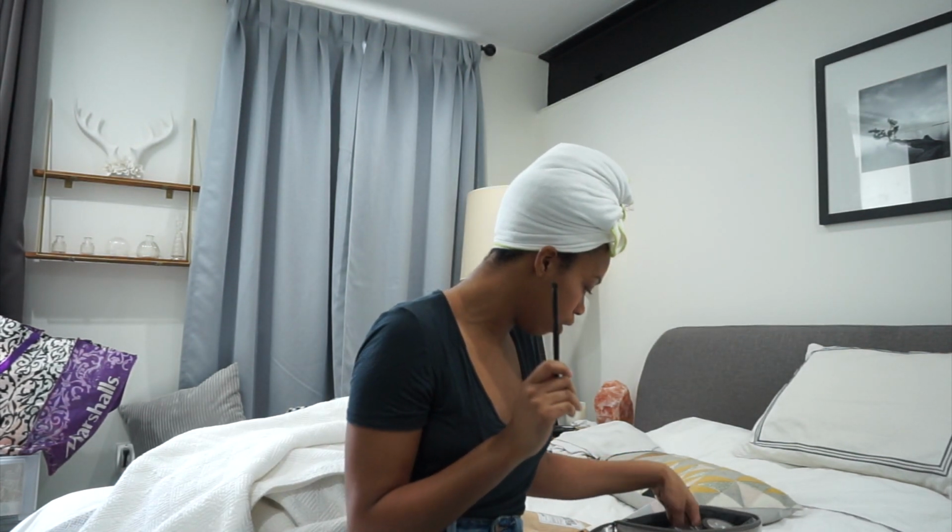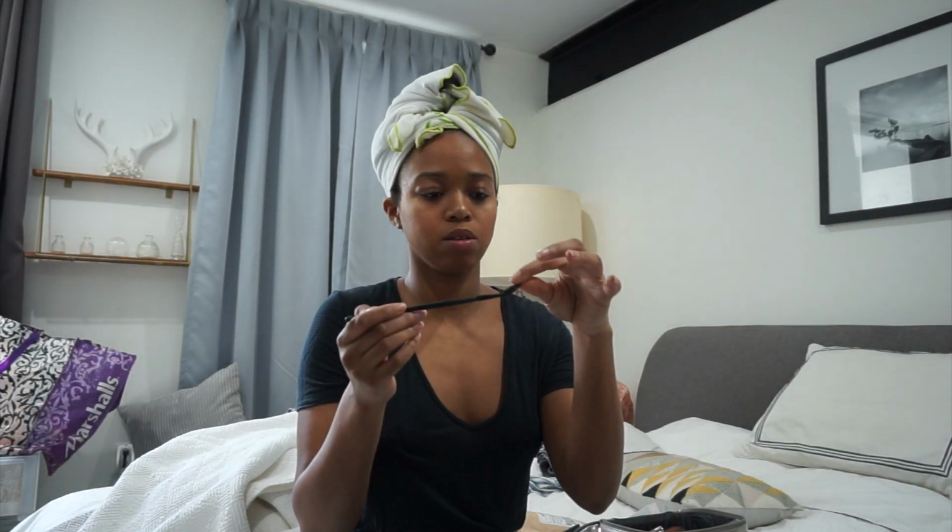I can't find my spoolie, my Anastasia Beverly Hills spoolie, so I'm just gonna use this one that I found randomly.